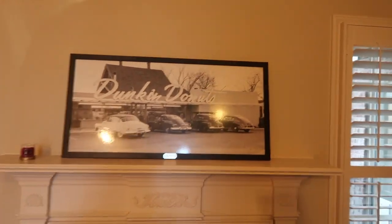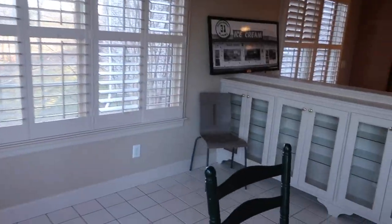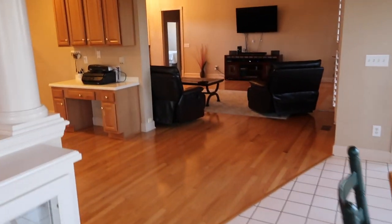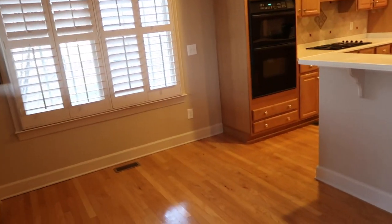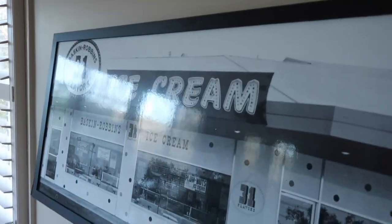Dunkin' Donuts, I like that sign. Look at the view from the dining room. All this built-in stuff. Got a little desk over here. There's so much you could do with this space though, too. Baskin Robbins, I like the people who live here.